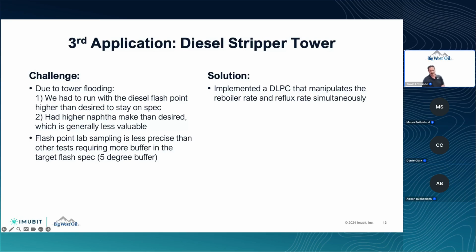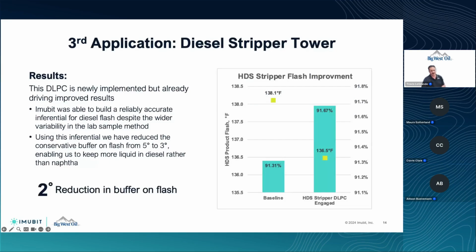Our solution there was a DLPC on the tower that manipulates the reboiler rate and reflux rate simultaneously, much like the previous tower that I talked about. It's moving both of those continuously and predicting what the properties are in real time, so that you can push up right against those spec limits without exceeding them. The result of that, this is a newly implemented DLPC. It's been online for a few weeks now, but we're already seeing some improved results from it.